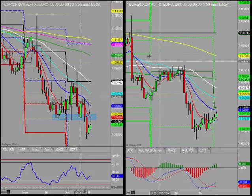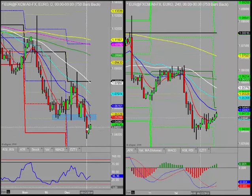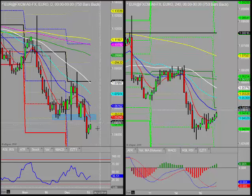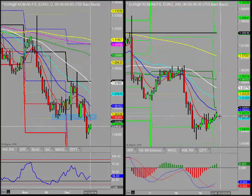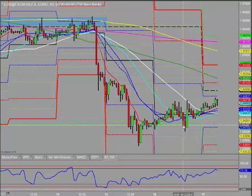So here we go, euro dollar first, and as you can see, Friday we ended up with a bullish harami, so there's a potential from that picture that we could see further upside, and we're already seeing that at the moment, running back up towards the weekly pivot, which would be a target if we can carry on in this way.